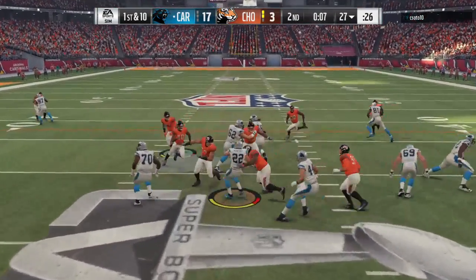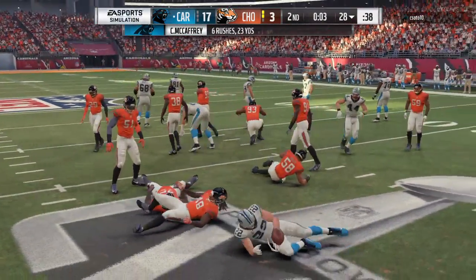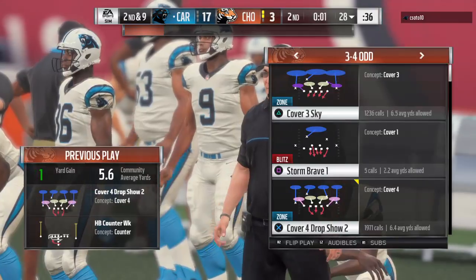The drive begins with a run by McCaffrey. And not a whole lot doing there, as he'll get it up to about the 28-yard line.